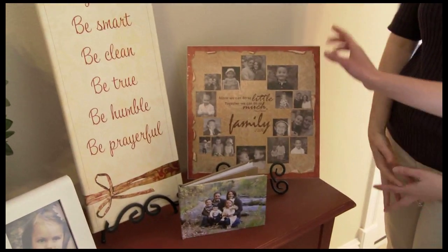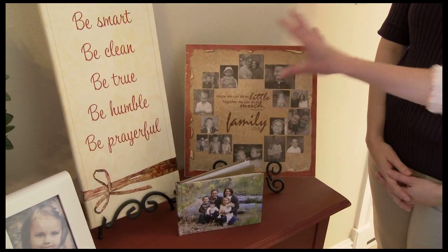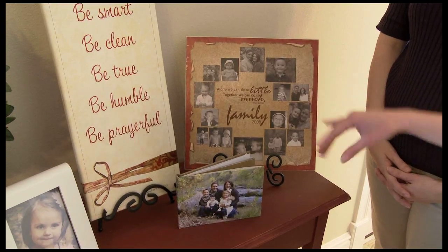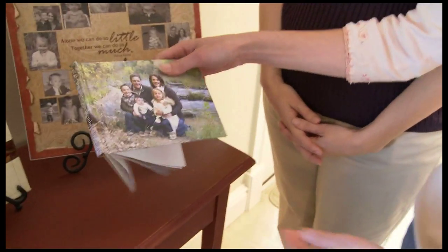This is actually another 12 by 12 page just on a tile, and this is the one that kind of started the whole thing. My consultant had designed a similar one to this, and I loved it, so I did a similar thing and put it on the tile. This is a family book we do every year with our family photo shoot.